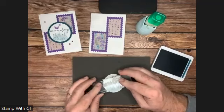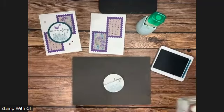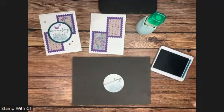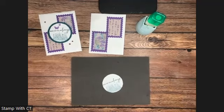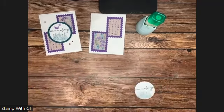But I love that tip that you can get a couple of different colors out of every ink pad. There we go, especially your darker ones. Okay, and then, like we said, we've already stamped our butterflies. We didn't need those other 2 circles, did we? No. We've already stamped our butterflies and have them die cut out, so they're in Gorgeous Grape.